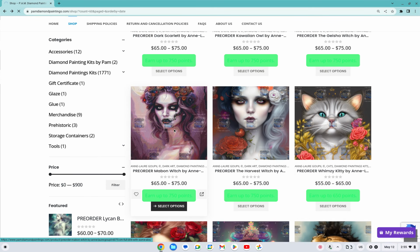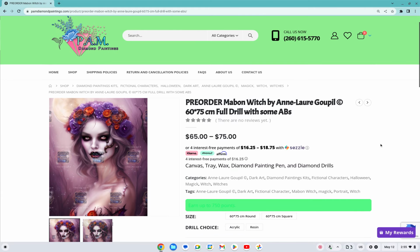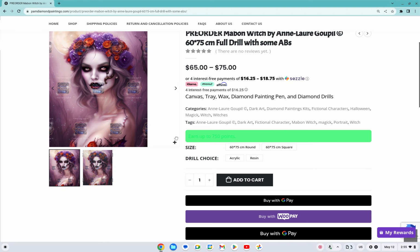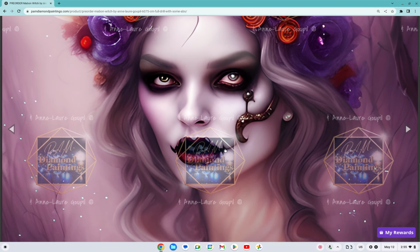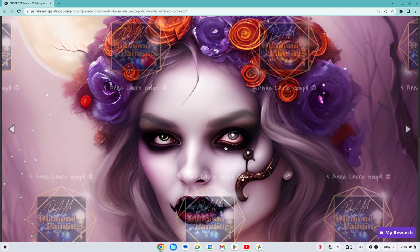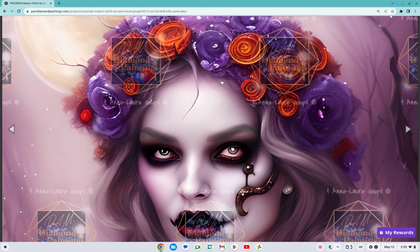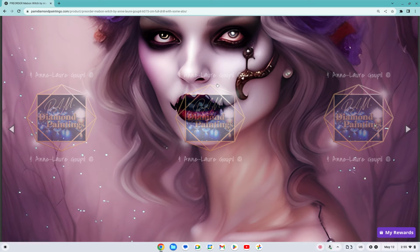Looks like we have another witch here. This is Mabon Witch, 60 by 75 centimeters with some ABs. Okay, this one is a lot more sinister looking. Love her dark, evil looking eye makeup though. Love the purple and orange flowers that she's wearing in her hair. It's like a floral crown. Definite Halloween colors there.